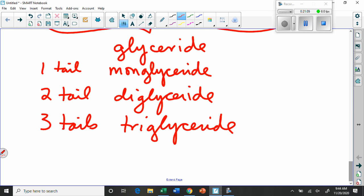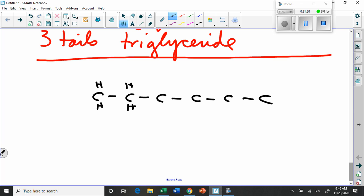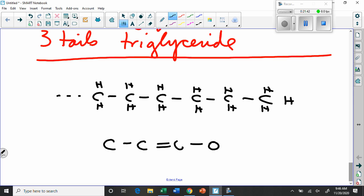Now, one more thing about these tails that I have to draw to show you. Pause for a second. One more thing to tell you about. Okay, so one more thing. In the tails, I'll just draw the tails. You can have carbons holding hands like this, with H's all around, right? But it's possible for the carbons to form a double bond. So when they form a double bond, you get a C. See, here's a double bond, right?